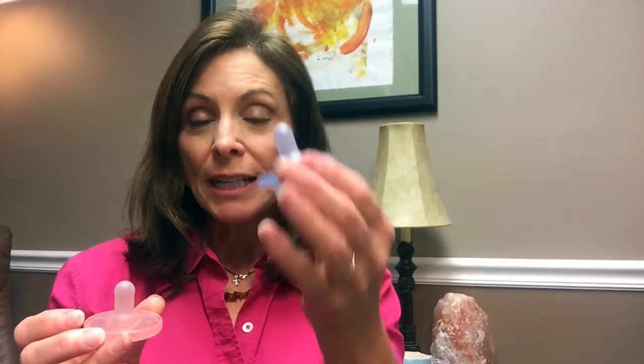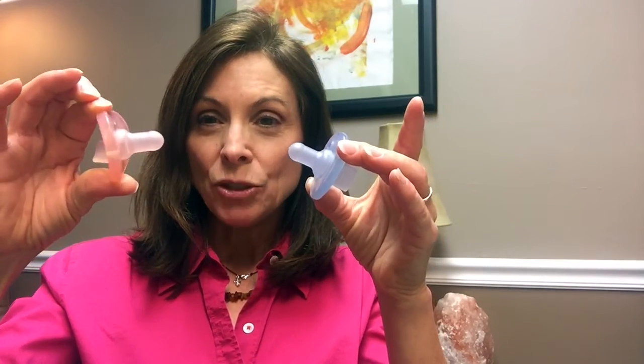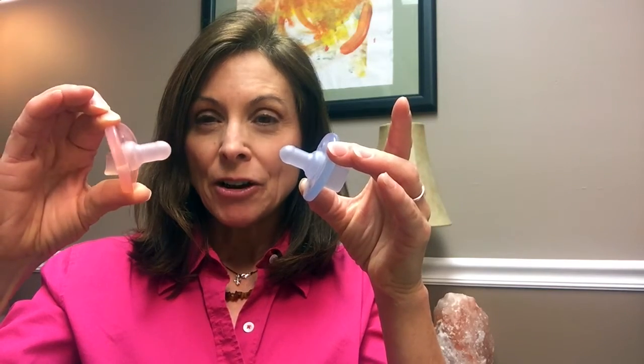Now there are two, and these are the pacifiers I use in therapy. And there are two different kinds. They're the soft ones that are really easy to bend, and the firmer ones, as you can see, much firmer and harder to bend. And so if the baby has a strong bitey pattern and they're not nursing very well, and if they don't like these pacifiers, I'll start with the soft one to help them get comfortable with this pacifier on their tongue.